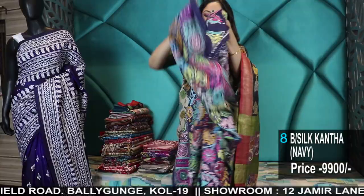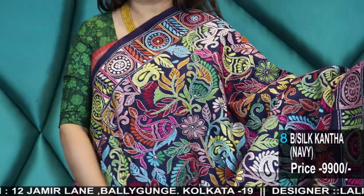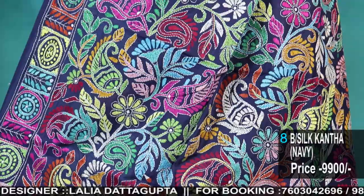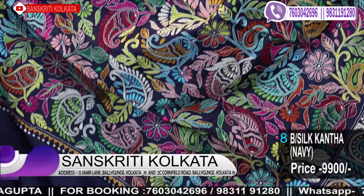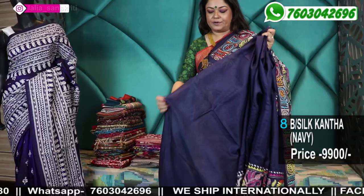Katha stitch is famous worldwide. It's our traditional craft from Bengal. Navy blue color with multiple all over work. Here is the pallu. All over body work, and from the pleats there will be broader work, not all over. Blouse piece border.